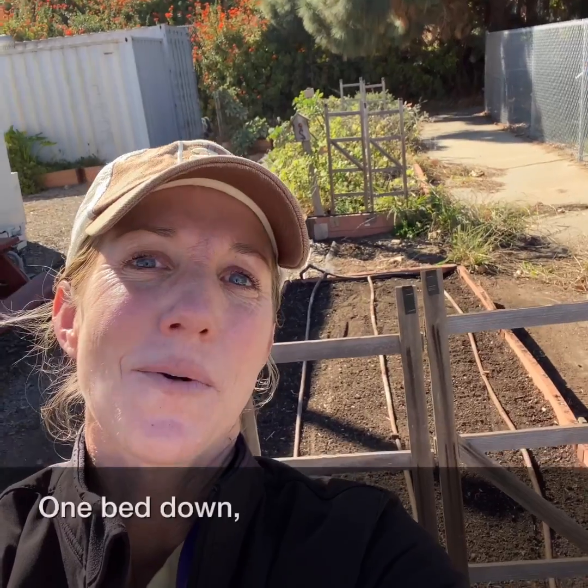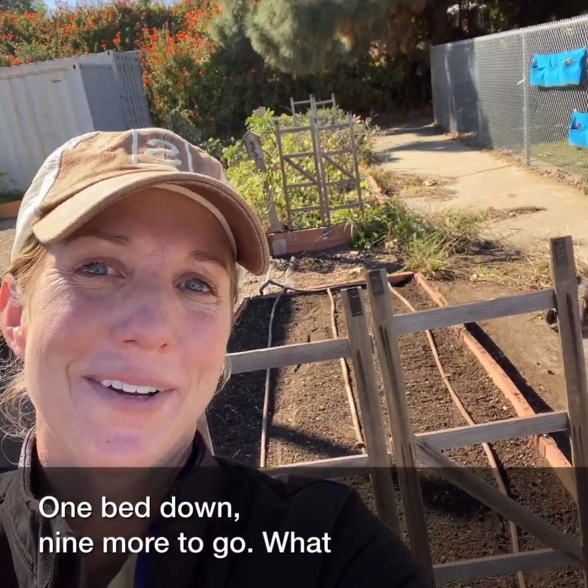One bed down, nine more to go. What should we plant here?